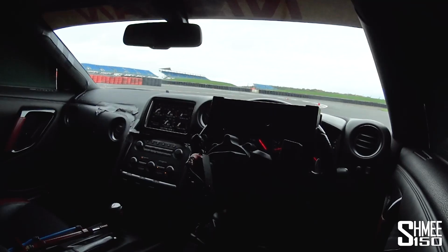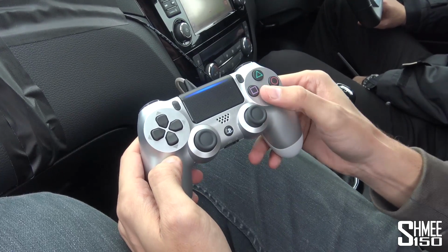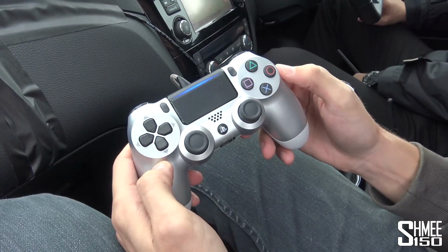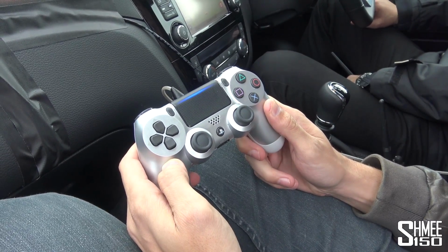Up on the D-pad selects forward gears, down on the D-pad selects reverse, and we won't be using the face buttons today because we can't change camera angle and we're not going to be doing any handbrake turns. So why don't we get started?